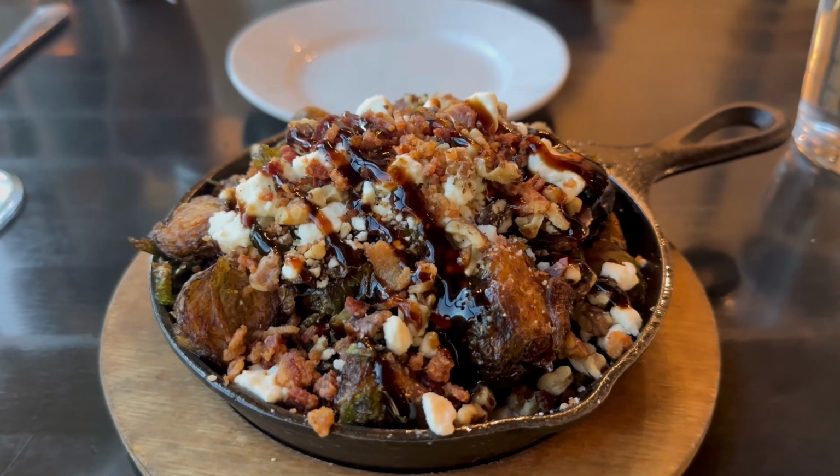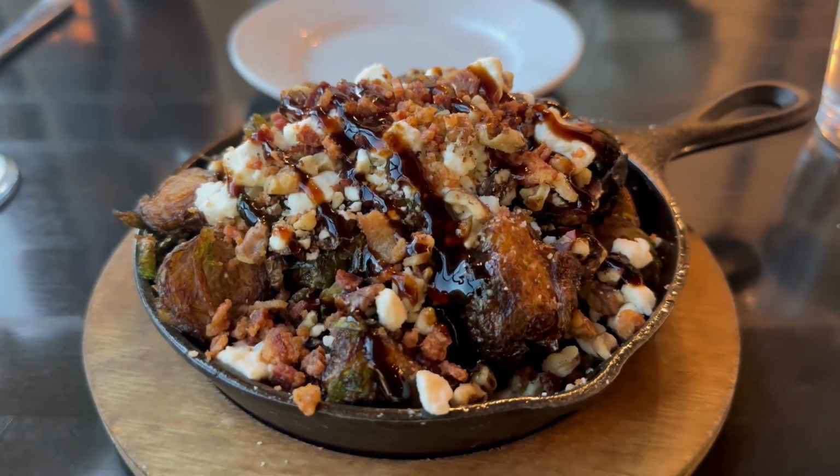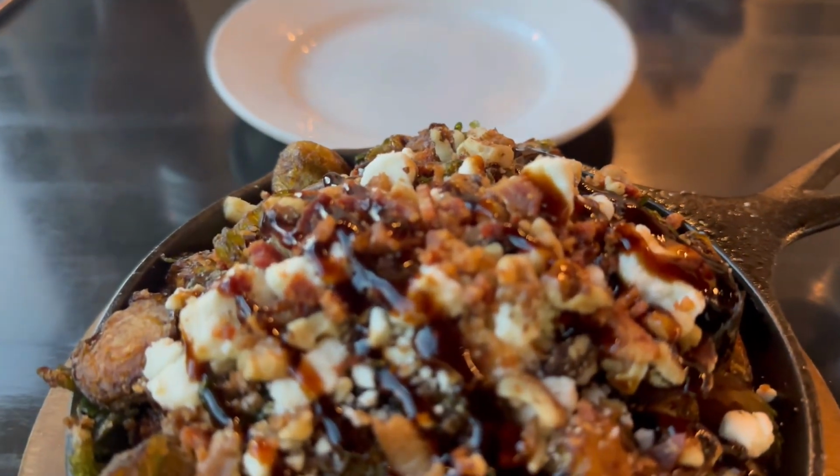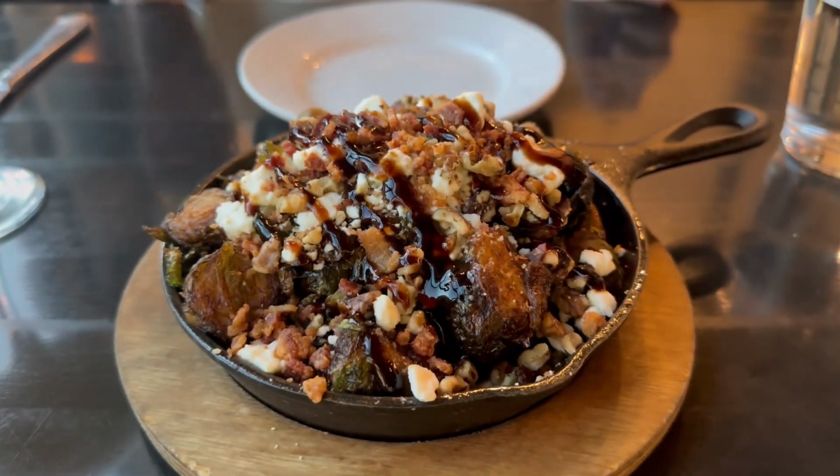All right, went with the Brussels sprouts to start because we're sharing dinner. So we got feta, balsamic drizzle, Brussels sprouts, and some walnuts, and hidden in there is bacon.